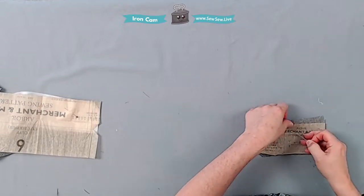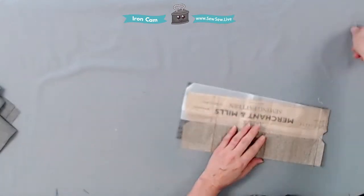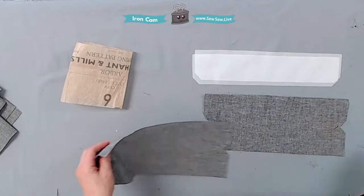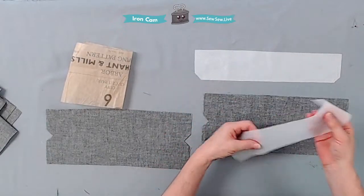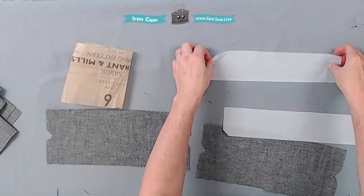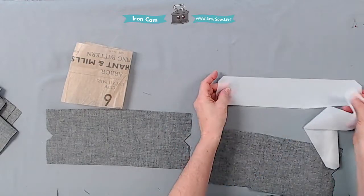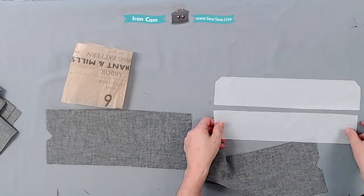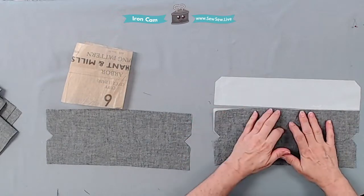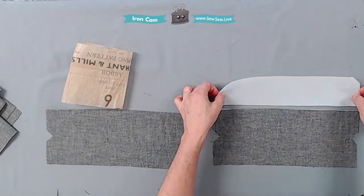See, I've been a little too distracted to sort my bin today. I wouldn't usually keep the flap. Maybe we should do buttons and buttonholes on this one and not snaps. You know what I'd rather do, though? Okay, let's do this. I feel like that doesn't look very straight.